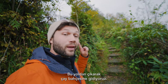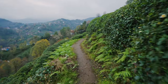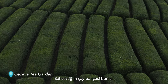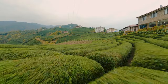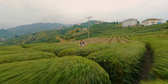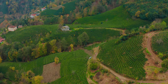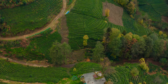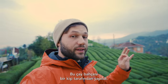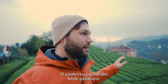And now we are walking to the tea garden on this path. This is the tea garden that I'm talking about. This tea garden is actually made by one person. He's actually residing in this village and he's obsessed with symmetry. That's why he made this tea garden look like this.